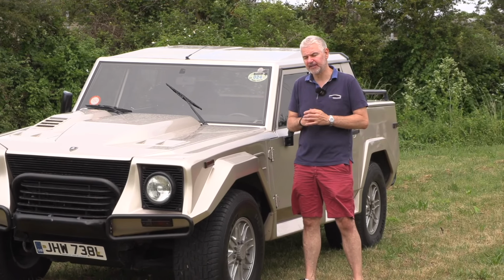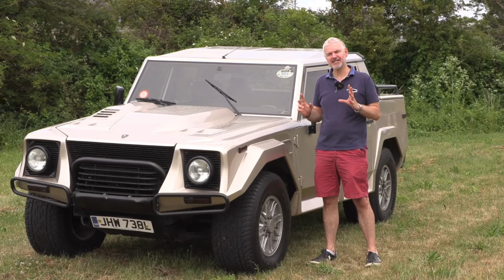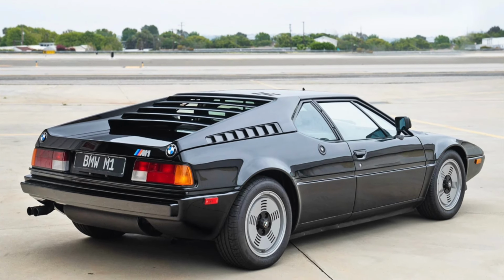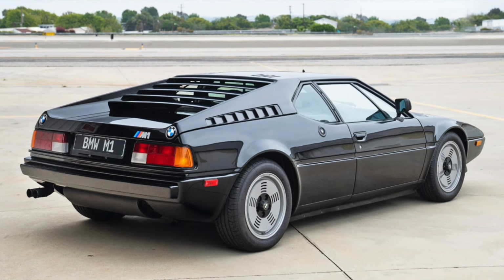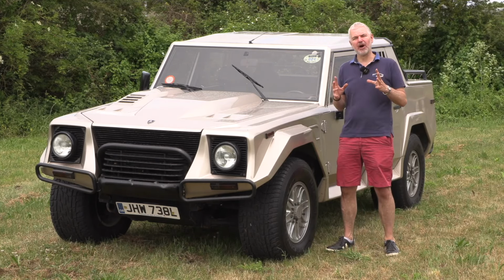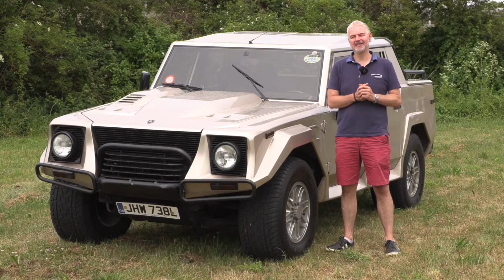In any case, Lamborghini very much liked the idea of that. At that point, financially they were in dire straits. They had, however, just had a deal with BMW to build their new M1 supercar. BMW didn't have the capacity to build sort of one-off specials like that. In order to do that, they needed some capital investment, and they managed to get a grant from the Italian government. Being Italian though, and being Lamborghini, they thought they knew better.